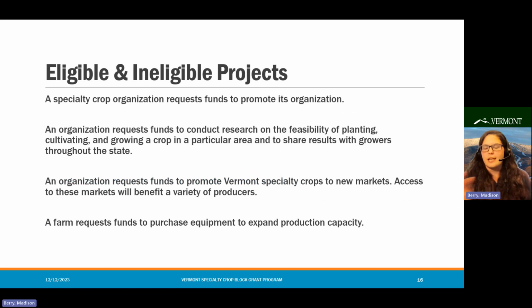So here are some good examples of ineligible and eligible projects. First, a specialty crop organization requests funds to promote its organization. That sounds good, but it's actually ineligible because the organization can promote a product, like Vermont apples, but not a specific organization like the Vermont Tree Fruit Growers Association. For example, the grant cannot cover branded merchandise that is specific to an organization. We couldn't make a Vermont Agency of Agriculture, Food and Markets tote bag, but we could make a Vermont Specialty Crops tote bag, if that makes sense.